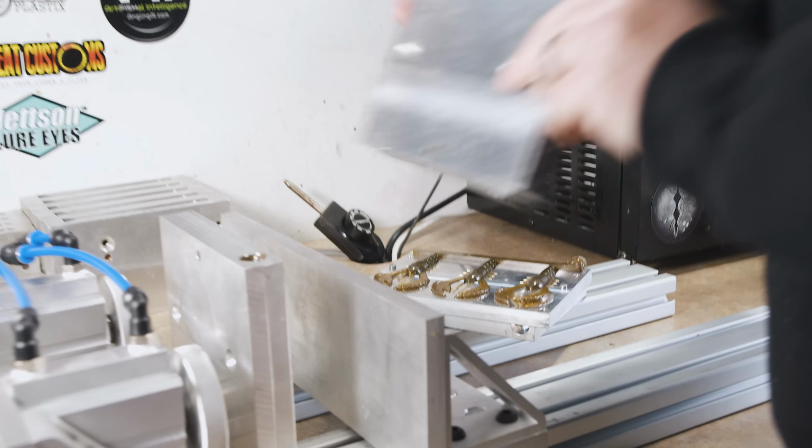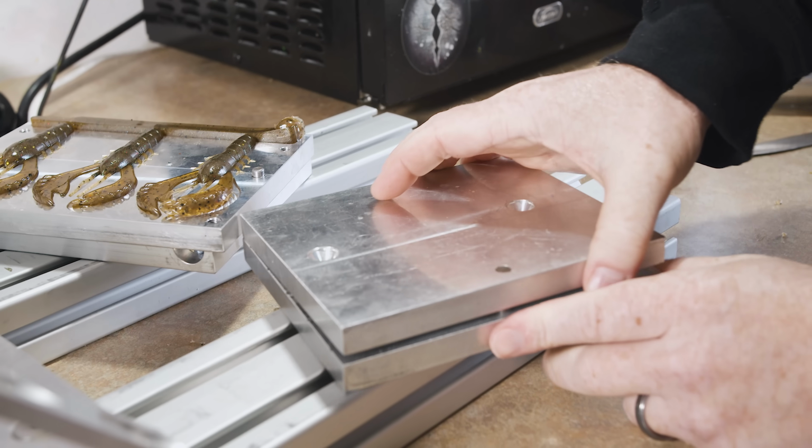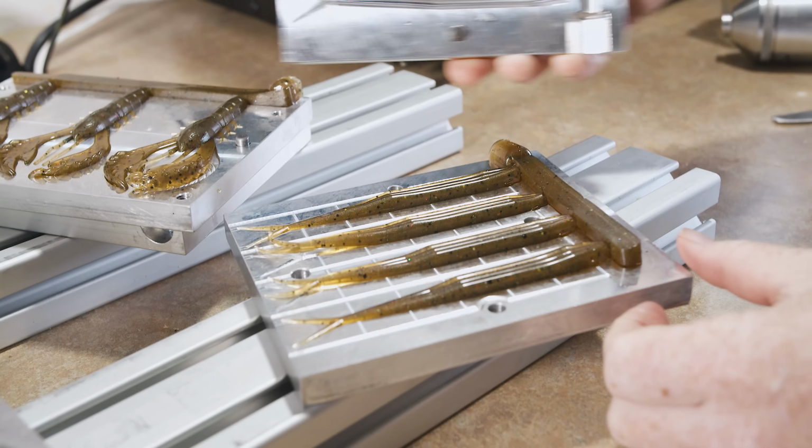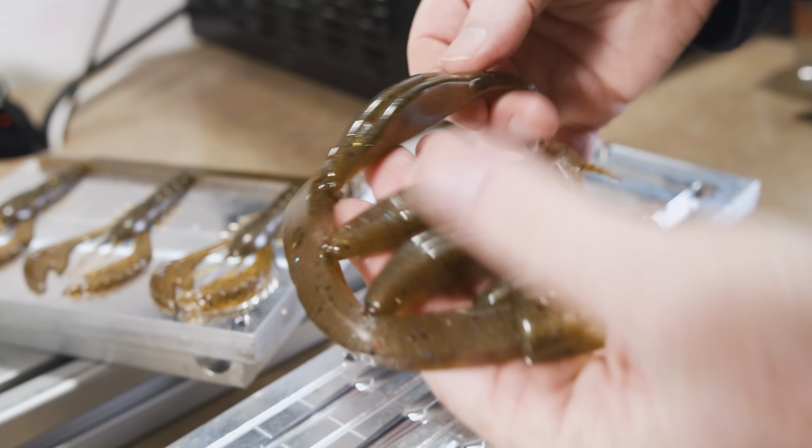I would buy those if those were in a package at the store. Absolutely. Yeah, I absolutely would. Nice shade of brown pearl. Let's see how your jerk baits did there. Yeah. I almost couldn't even make a better craw color if I tried. Like if you were like, here's the plastic, make it. Right.